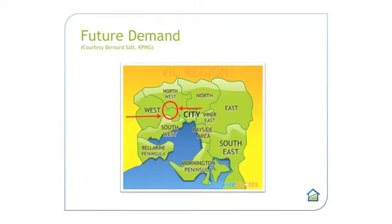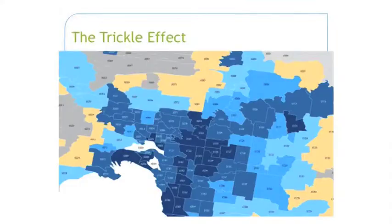Now, KPMG demographer Bernard Salt has done up some numbers on where the population movements have been in the last 30 years in Melbourne and where they're going to be. There's going to be 143,000 people move out to the west, around that Werribee area. And I'm not suggesting everyone moves out to Werribee, although I hear it's a nice place. But what I'm saying is, understand the effect of this. I think we're actually going to get to this perfect storm.